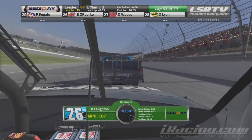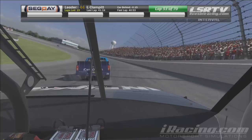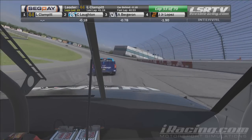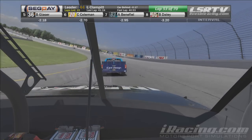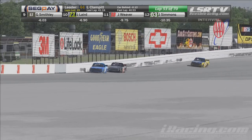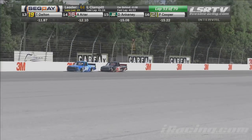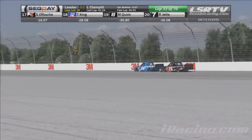And oh wow, look at the 26 now, right on the bumper of the 44, nearly getting to him and heading into turn number 1. Definitely letting the 44 know that he's back and he's ready to take his spot right back away from him. Guess what? I'm here. That's exactly what he's saying right now. Look at the run off turn 2, closing the gap with that draft right now. It's only going to be a matter of time.